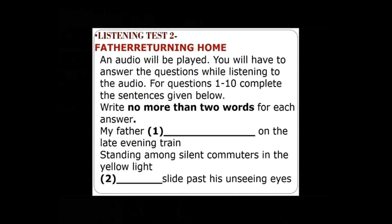Here it is. This is based on poetry, the poem Father Returning Home. An audio will be played. You will have to answer the questions while listening to the audio. For questions 1 to 10, complete the sentences given below. Write no more than 2 words for each answer. So students, read this instruction very carefully. Write no more than 2 words. So here is the audio and write the answers to the fill in the blanks.